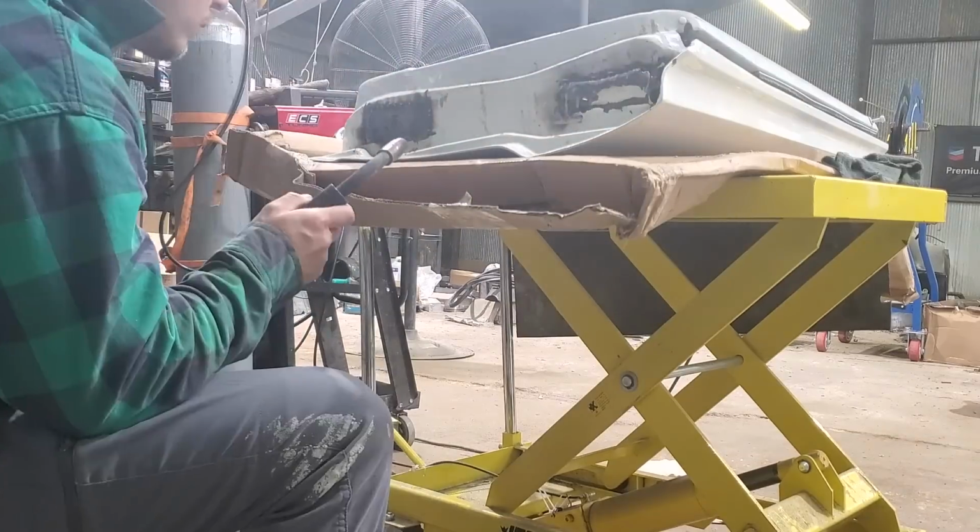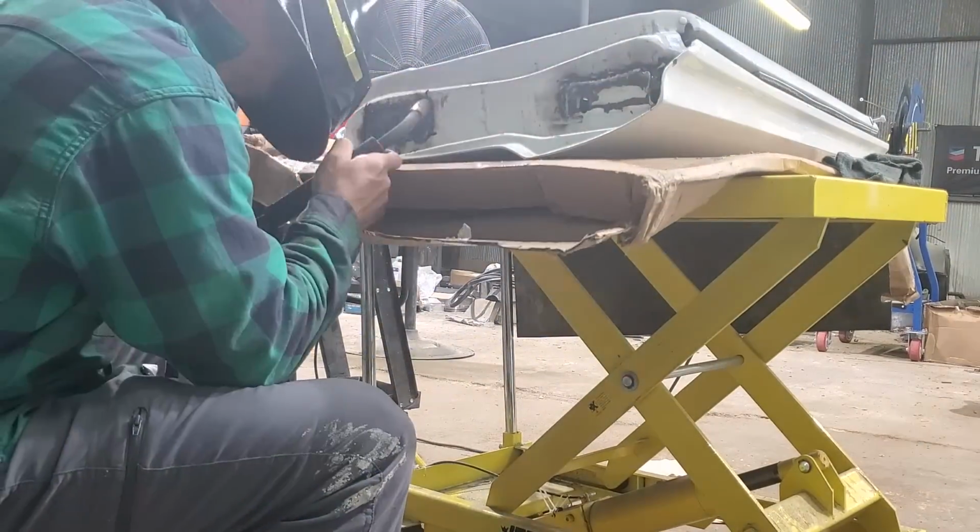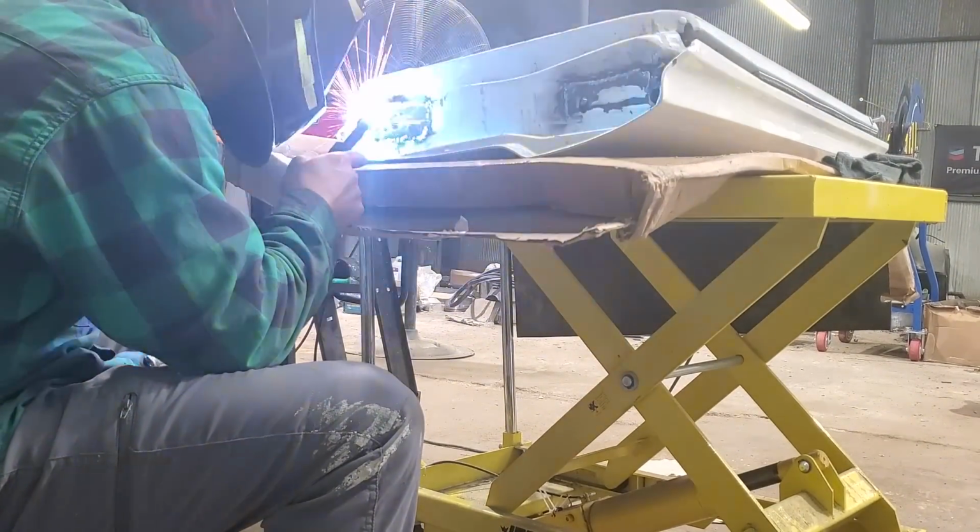I got it together, it worked, it took forever, but it was done, and I was finally able to put the door back on, which is great because it was the last piece of the puzzle.